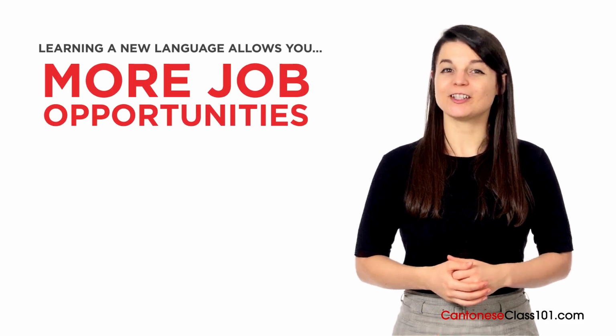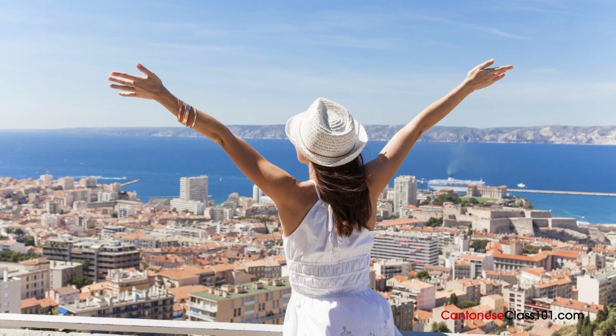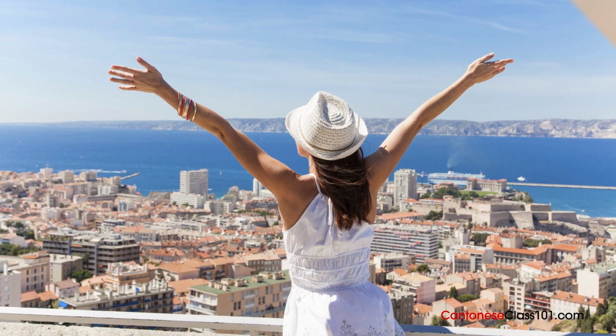Knowing Cantonese provides you with greater job opportunities. You have the freedom to move to Hong Kong or Macau. You'll be able to earn a living, or even better yet, build a career from it, instead of just being stuck in one place. Language allows you to visit or live in places that you may never have even considered going. Knowing another language simply gives you more options to choose from.